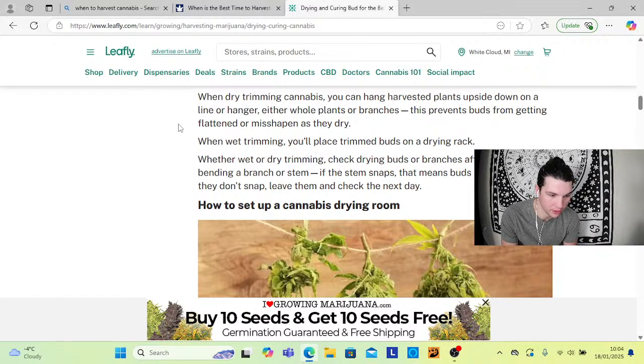Highly recommend it. When dry trimming your cannabis plants, you hang the harvested plants upside down on a line or a hanger, either whole plants or branches. This prevents the buds from getting flattened or misshapen as they dry. When wet trimming, you will place the buds on a drying rack. Whether wet or dry trimming, check the buds or branches after 2 days by bending the branch stem. If the stem snaps, that means the buds are fully dry.